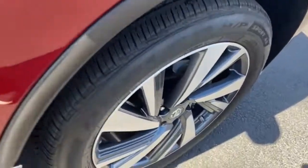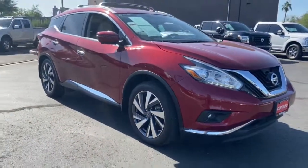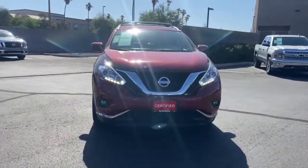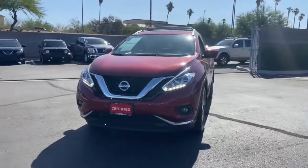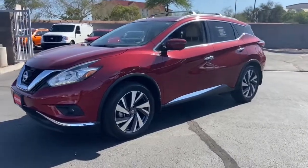These are just some of the great options this vehicle comes with: panoramic roof, all-wheel drive, keyless entry, sunroof, moonroof, navigation system, power lift gate, remote engine start, adaptive cruise control, keyless start, cooled front seats.